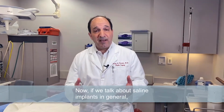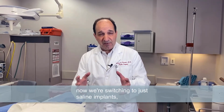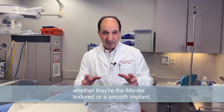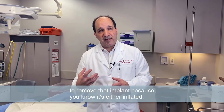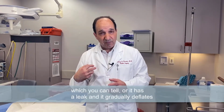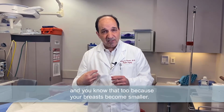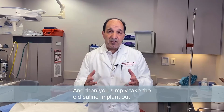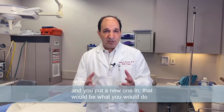Now, if we talk about saline implants in general, whether they're the Mentor textured or a smooth implant, there's really nothing forcing your hand to remove that implant because you know it's either inflated, which you can tell, or it has a leak and it gradually deflates. And you know that too because your breast becomes smaller. And then you simply take the old saline implant out and you put a new one in. That would be what you would do with saline.